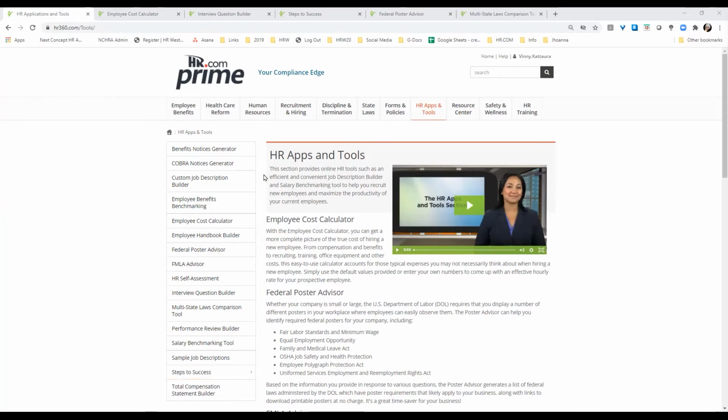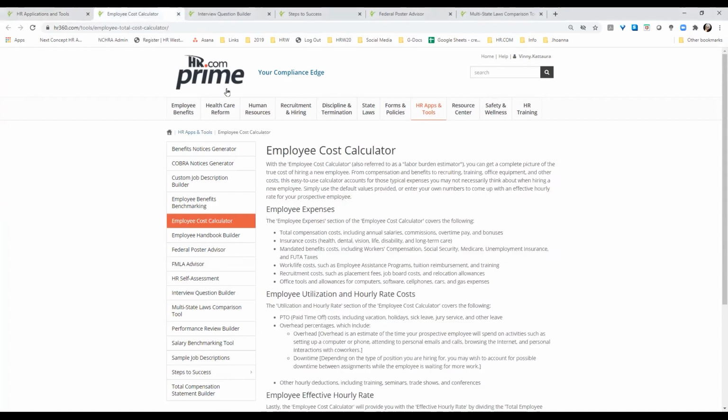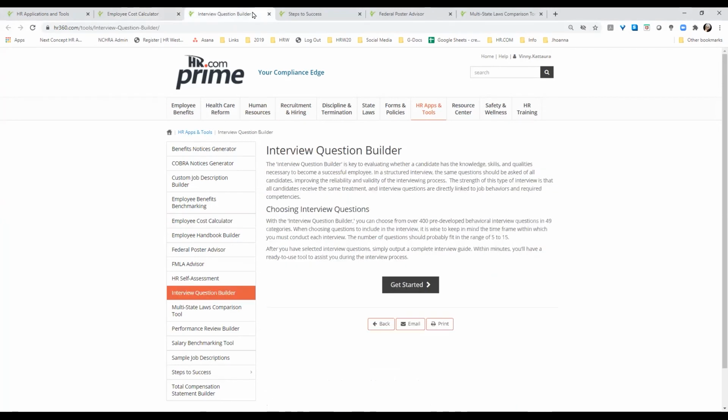This section provides online HR tools such as an efficient and convenient job description builder and salary benchmarking tool to help you recruit new employees and maximize the productivity of your current employees. This includes Employee Cost Calculator that helps build the true cost of hiring an employee and accounts for expenses not typically considered. Interview Question Builder. Enter basic information on the position and select from over 400 behavioral questions.